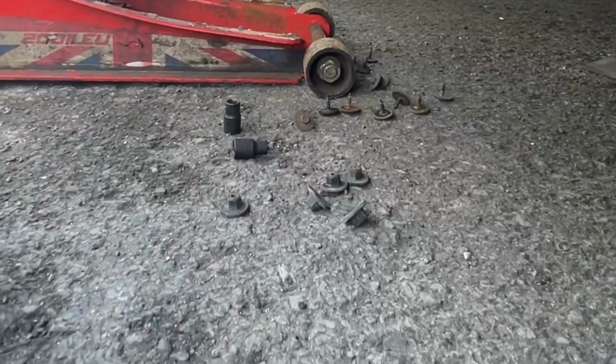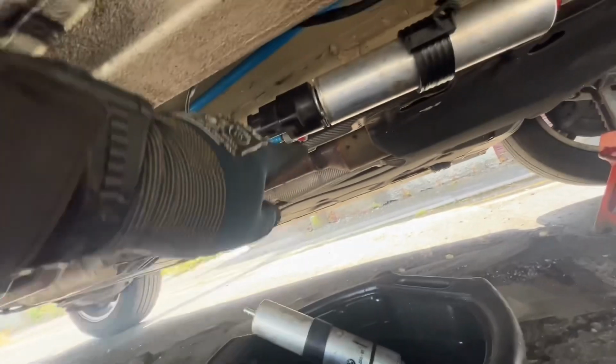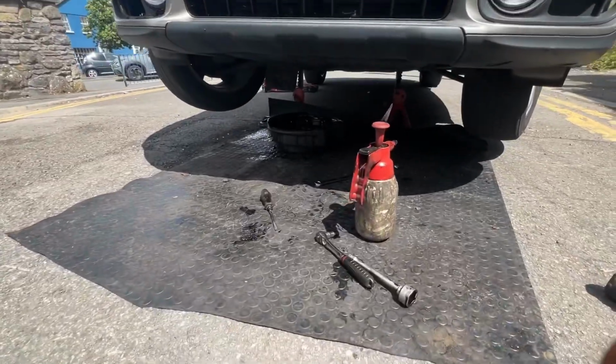Next thing I've done is undone all of those under tray screws and bolts to gain access. It's the fuel filter, and you can see we've got our old one in the catch can there. And we've got a new one fitted on, ready to prime it. Now we've just changed the oil and the filter.